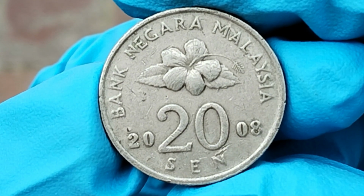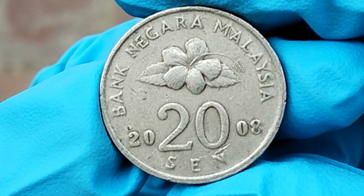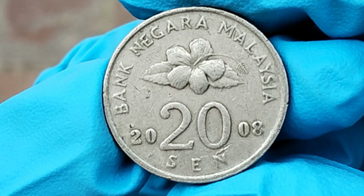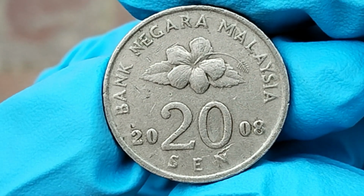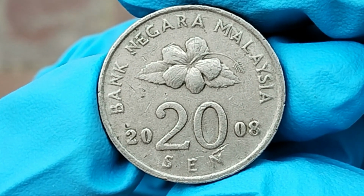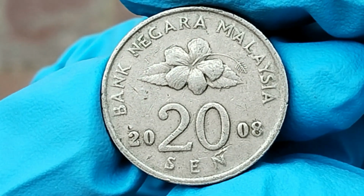Speaking of condition, grading plays a major role in the value of any coin. For a very good condition 2006 20 sen coin, the surfaces should show only minimal wear. While it won't be flawless, there will be no major scratches or damage that could reduce its appeal. Coin grading is important when determining the market value, and collectors pay top dollar for coins in better condition. The finer the details of the bunga raya flower, coat of arms, and overall mint luster, the higher the coin's price.